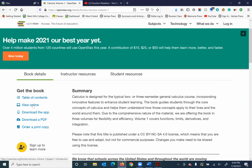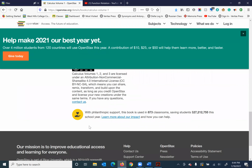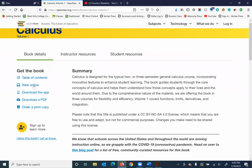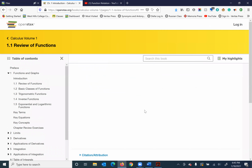You can look at the book online. You can download an app that will carry the book. You can download the book as a PDF, which is what we just covered. And it just gives you all the different pieces of the textbook here as well. Let me click this so it's not in our way. All right. If you do look at the book online, and we'll go to 1.1, review of functions.